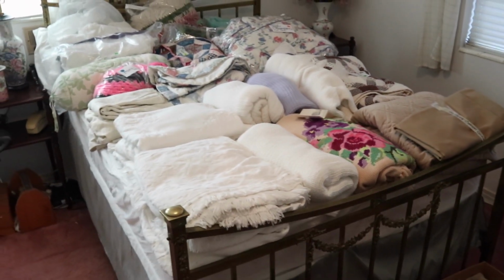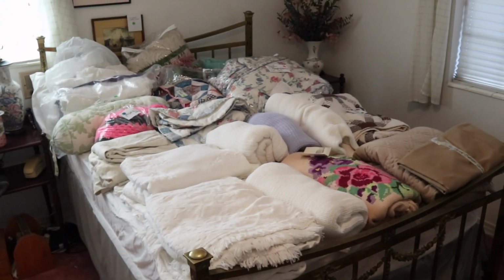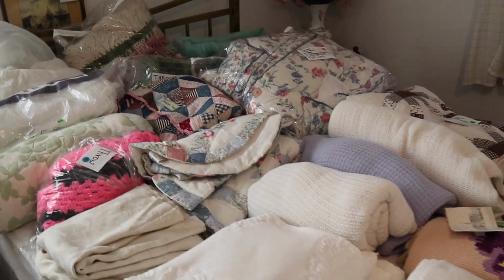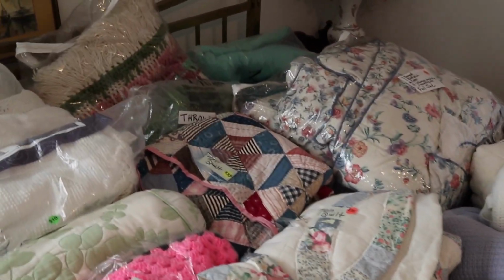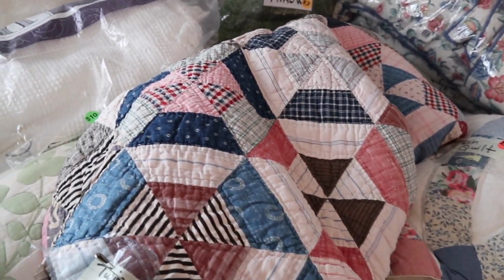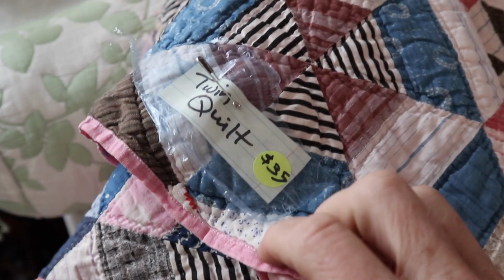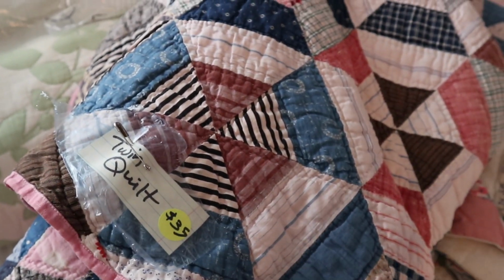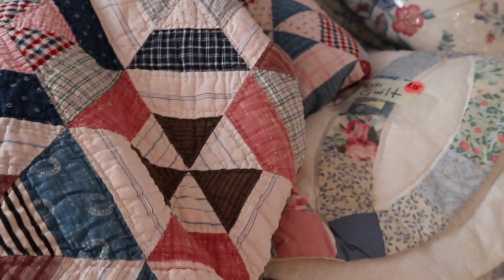Also have some various linens here. I don't know whether the quilts have any age or not. I haven't really taken a look. But I think of all of them, this one does. Yes, this looks like an old quilt. Okay, good to know. You can tell by the narrow banding, it's thin, which makes sense because we're in Florida. You didn't need a heavy, heavy blanket.